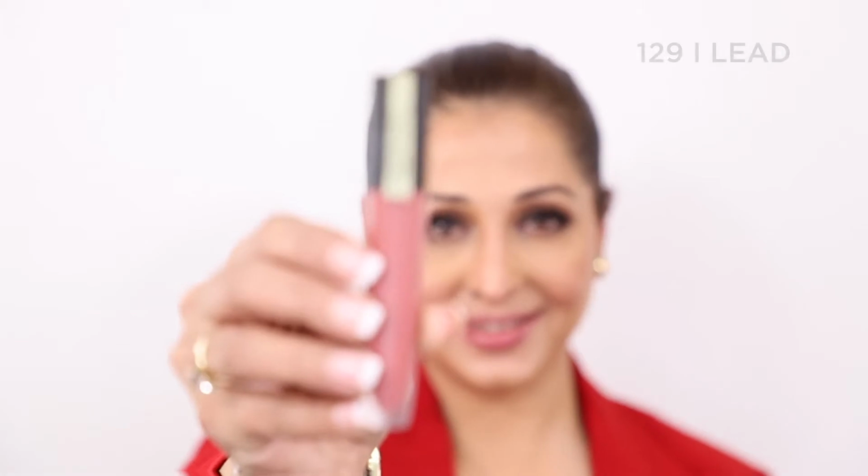So shade 128, I Decide, the perfect shade of pink for a makeup lover. I think all we women have the maximum amount of pink lipsticks in our kit, and I think this would work brilliantly for fair and medium to dark skin tones as well. Next comes in shade 129, I Lead.